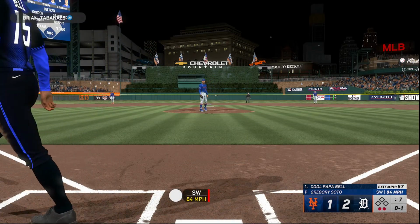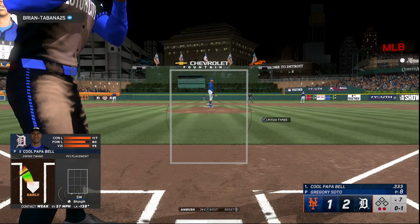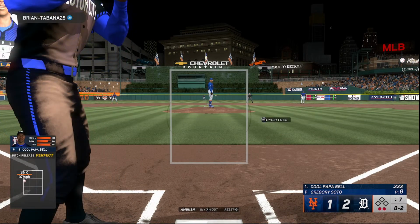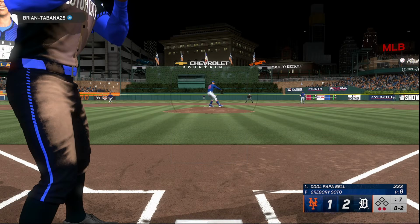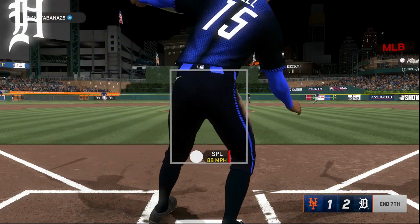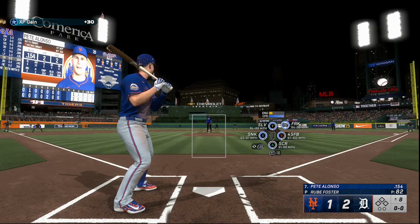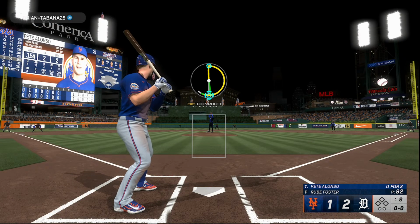And first offering is fouled off. On the inside corner for a strike. Man, this has been a real important inning in relief. I mean, now that's strike three. And we're back. We go to the eighth. In steps the polar bear, Pete Alonso.